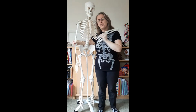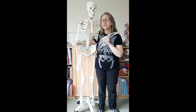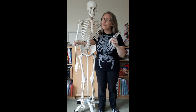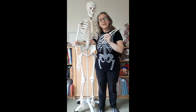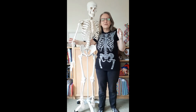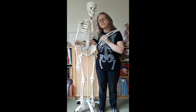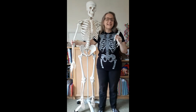I get asked two questions about Indiana Bones when I take him into schools. First question, is he real? Well, he's real plastic. He's not real bone, he's real plastic. But he is an exact copy of a real man's skeleton that was taken and moulded and is now used all over the world to teach people all about what's inside their body. Which leads to the other question. Is he a he? Well, yes, he is.